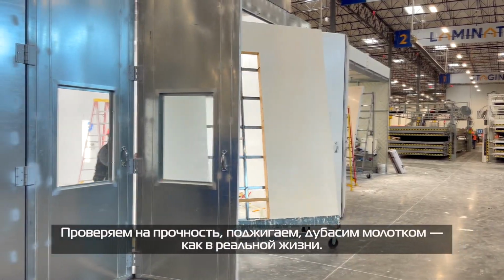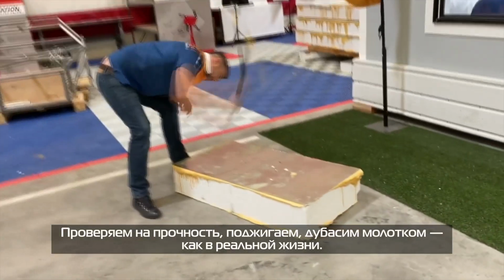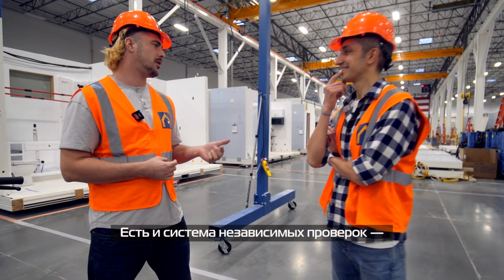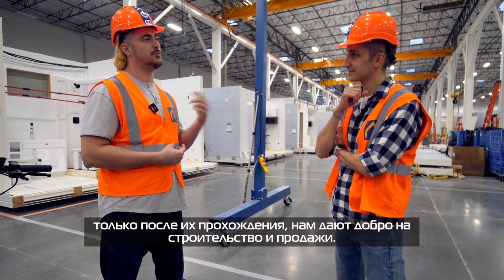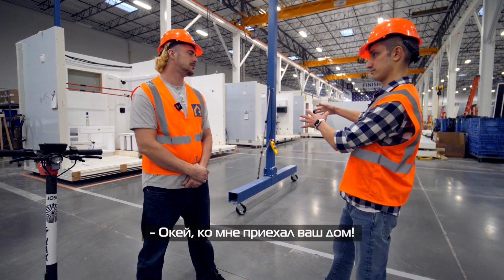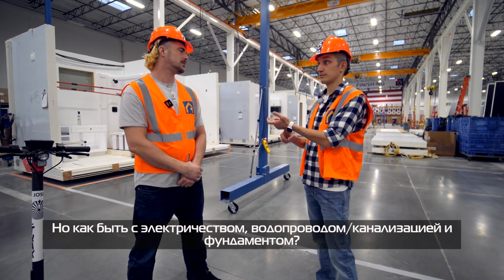Then we do a lot of in-house testing where we build panels, we break them, we burn them, we do all kinds of different stuff. And then we also send them out to a third party. The third party does the tests, which then gives us the approvals from the government to actually sell them. As soon as I receive the package, what do I need to do with plumbing, electricity, and foundation?